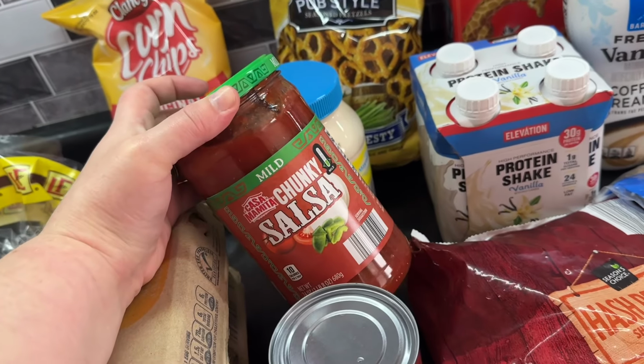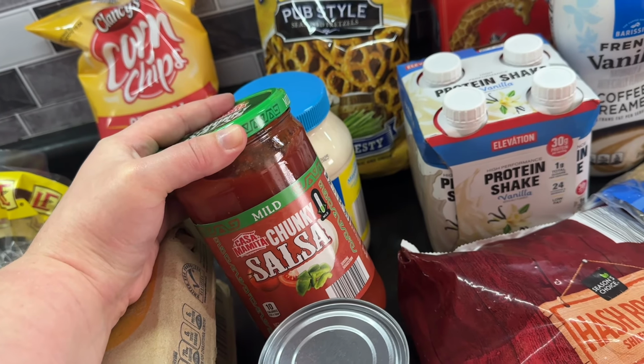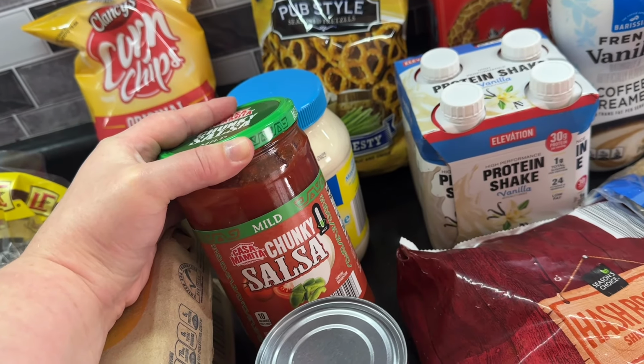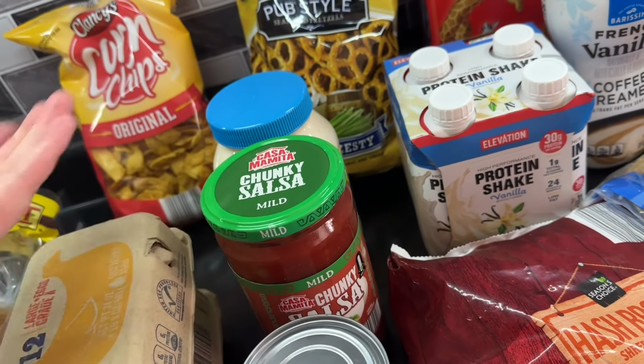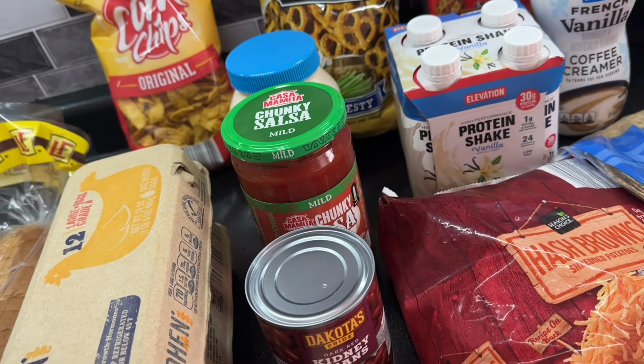I also needed some salsa for the taco soup. And actually, I picked this up because it was in the first aisle, and then I started walking through and I paid more attention, and they had the Rotel. So I just kept this because I feel like it would be good flavor, but now that I know Aldi actually does have Rotel, it's just not where I thought it would be. It's just good to know.